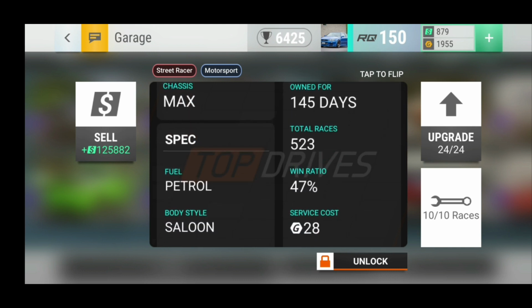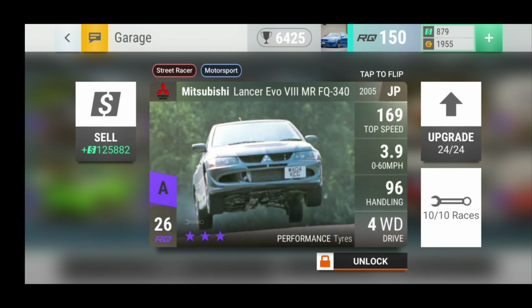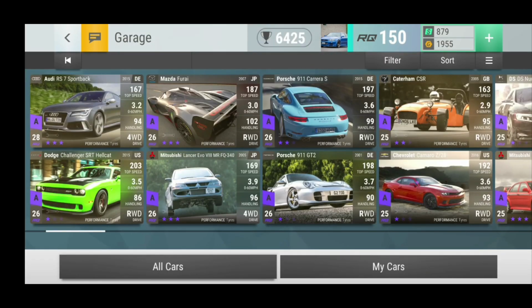As you can see, I recently only maxed this out, and I think before it was maxed out the win ratio was somewhere around 40%, and now it's up to 47%. So definitely now when it's maxed out, this is a beast.